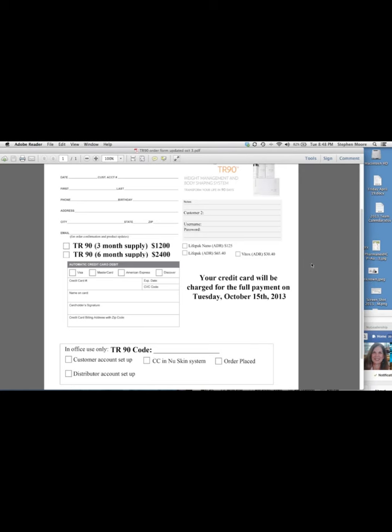The next question is from Sid. Does the 6-month supply require using up one whole code? Yes, because a 6-month supply would be two 3-month packages. So that would utilize one code for 2 packages. So yes, a 6-month supply would use up 1 code.